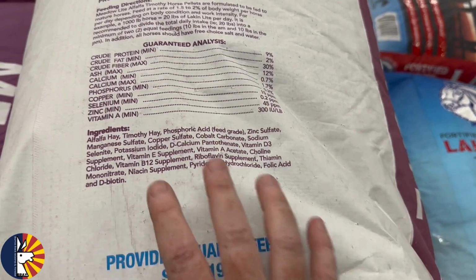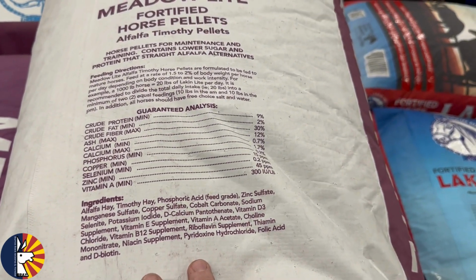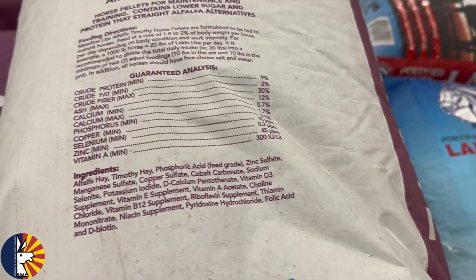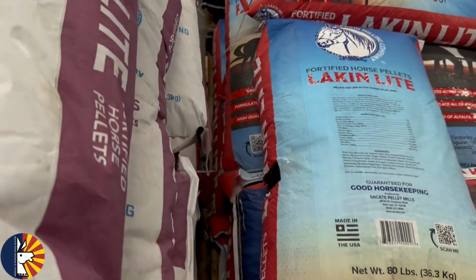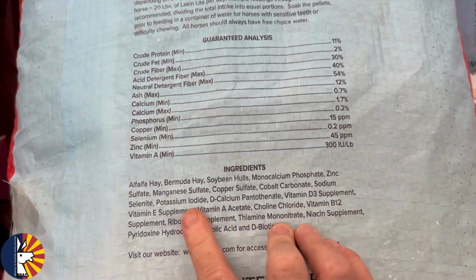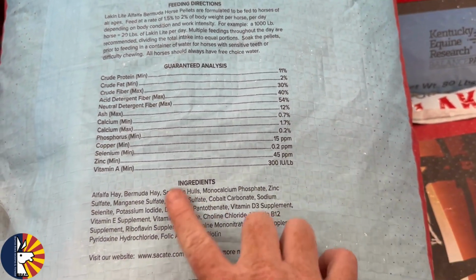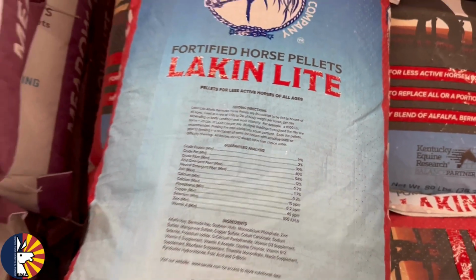So if you're using things for training treats, I would avoid using these as training treats unless you ration out your day's ration and put that in your treat pouch and then use all of it. But these, because they do have that vitamin supplement, you don't necessarily want to just kind of free choice feed these as you train. Same with Lakin Light. So here we have alfalfa Bermuda. We have soybean hulls, which is the little shell around the soybeans. But we've got a bunch of other things as well. So just be aware of that when you're looking at these. Flip them over, look at the label.